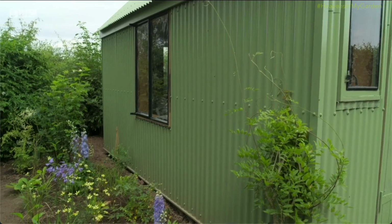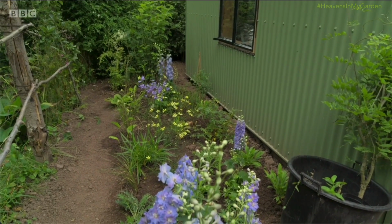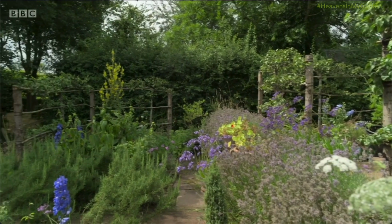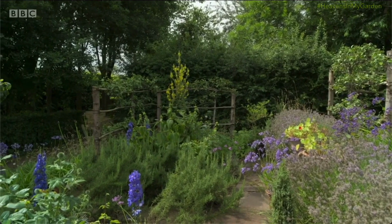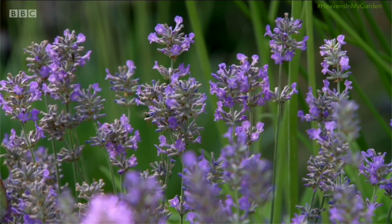But, and this is really important, it's not a separate piece of the garden. You know, either side, I want the same themes going. I want it to tie in with the rest of the mound and the colour scheme, which is pale yellows, light blues. I want the whole thing to cohere and feel one garden.